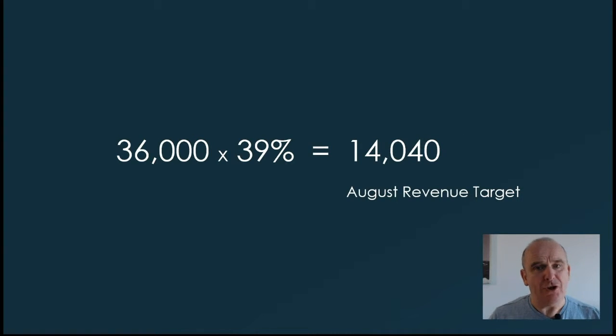So this year, 2015, we're actually going to do rather better than I expected. I thought we'd generate about 15,000 euros. We haven't, it's 18,000 euros. So to double my income, my target becomes 36,000 euros, multiplied by 39%, which is how much we get in August. And that gives me an August revenue target of 14,000. Wow. Now I know that that's more than we generated in the entire year of 2014. So proving whether we can do this is going to be really quite hard. But anyway, let's carry on the mathematical model and see where it takes us.